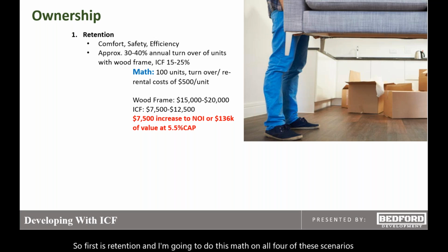And just an average 100-unit complex. So we see, from a retention standpoint, it's really hard to sell ICF to a tenant. They don't grasp the idea. They might look at the wall and say, man, this is a thick wall, but they don't understand it, right? You can't dissect it for them and show them what's actually there. And so they don't really see it. When they see it is when they're in the unit.